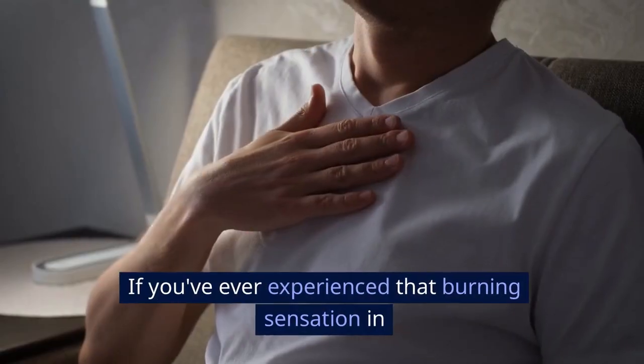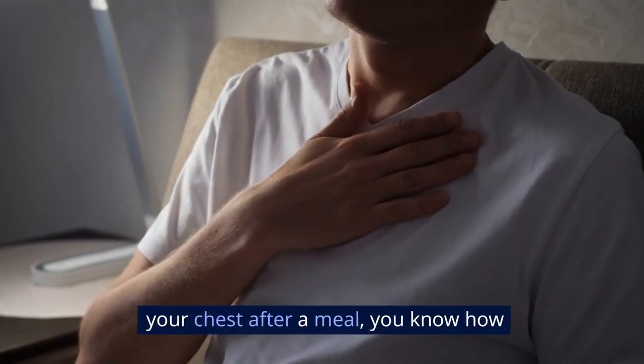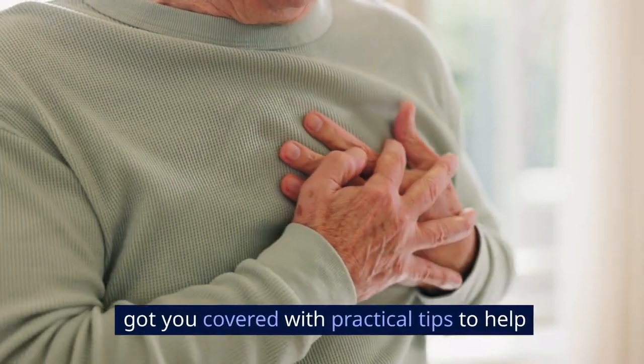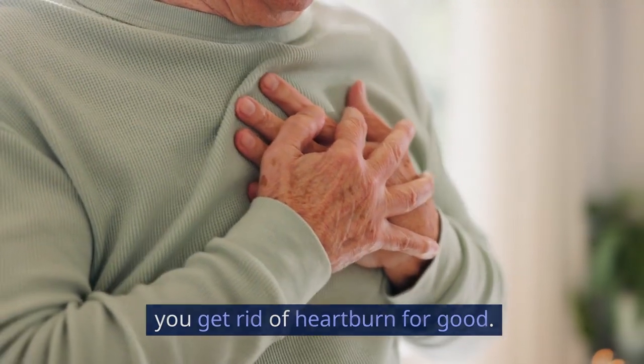Heartburn. If you've ever experienced that burning sensation in your chest after a meal, you know how uncomfortable it can be. But don't worry, we've got you covered with practical tips to help you get rid of heartburn for good.